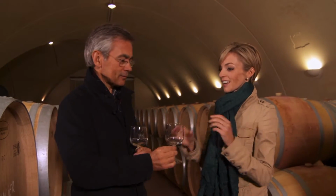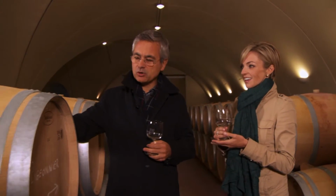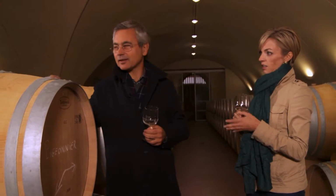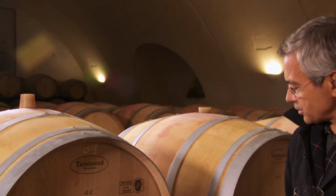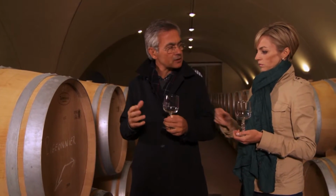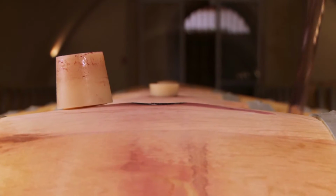Now I want to try this one because this is the Pigeonnier. This is Pigeonnier 2009. And this has been in the barrel for almost 12 months, almost 1 year, and it should spend maybe 16 or 18 more months. We shall see, because we taste quite often. So the more we taste, the more we know about the wine.